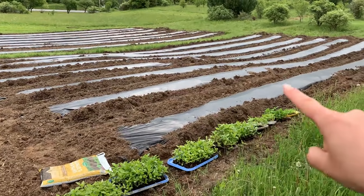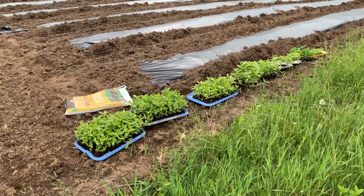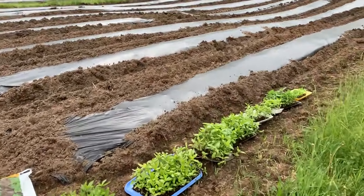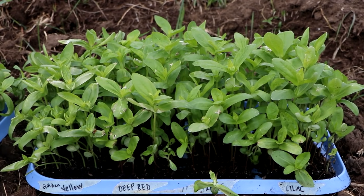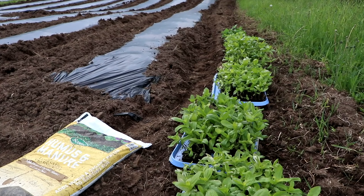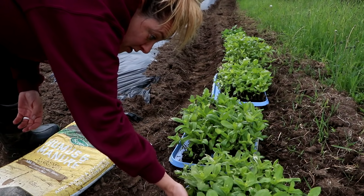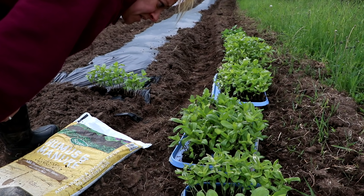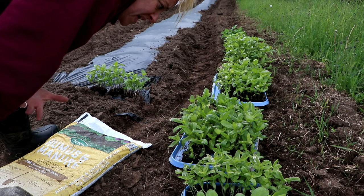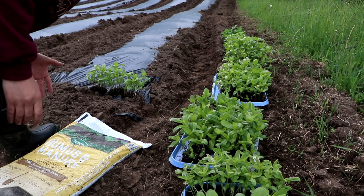I'm starting right here with this row. These are all of my zinnia babies, and I'm going to attempt to do a rainbow. Wish me luck. All right. Roy G. Biv. I'm gonna attempt to pull out all of the red ones. Well, this is more complicated because there's pinks and stuff. So should that go at the end of red? I think that should go to the end of red.